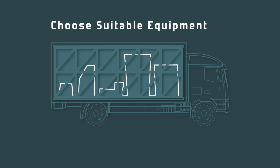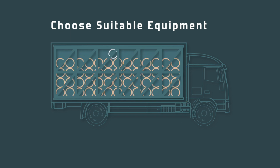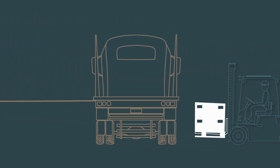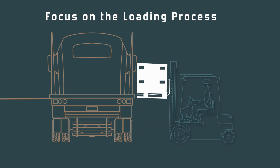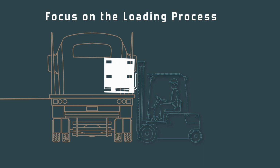Choose a suitable vehicle and restraint equipment for your load. Different load types require different restraint systems and strategies. Pay attention to each step of the loading process, because it gives you confidence that the vehicle and load will respond exactly as expected during your journey, and this can save you from potential road incidents.